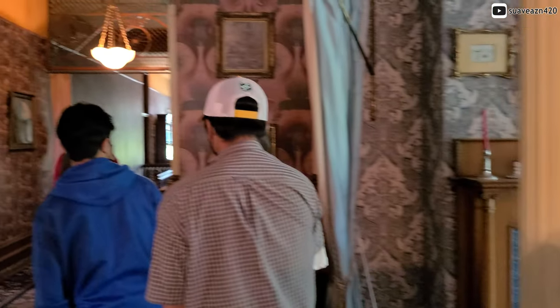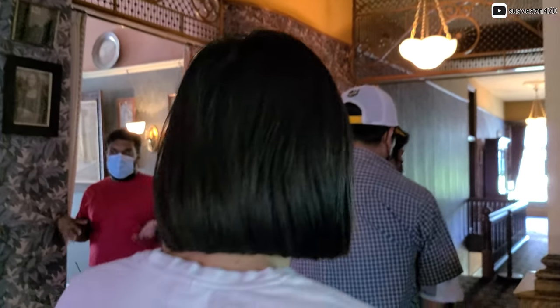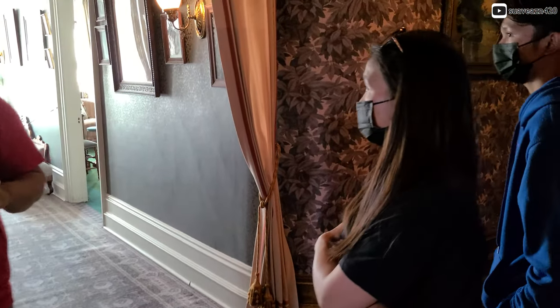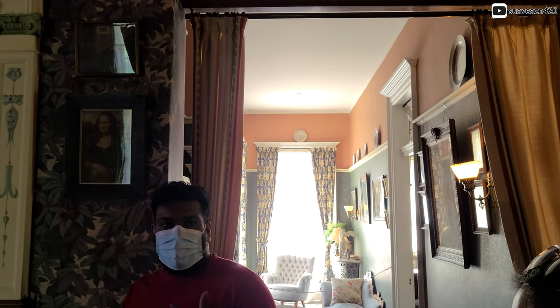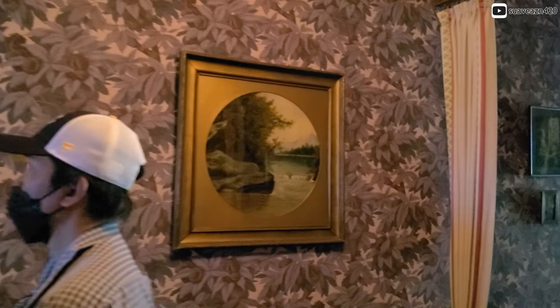There is the master bedroom we're going to check out. Now, Albert and Mary do share a room together, but at one point, Albert decides to go up to the third floor to have his own room. And then later on, he actually lives in the billiards room at his chair. So this becomes just Mary's room.